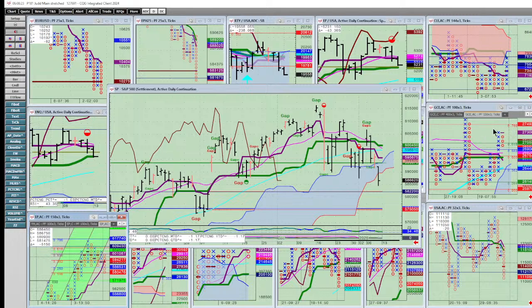The gold's corrected, and I don't mind buying it, but I don't want to buy it here. I'd like to buy it another $20 lower.